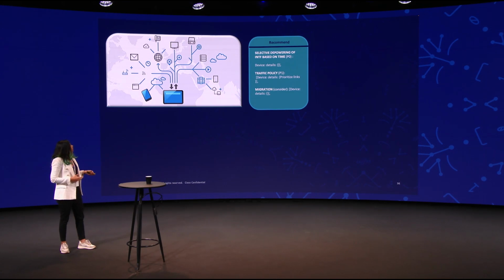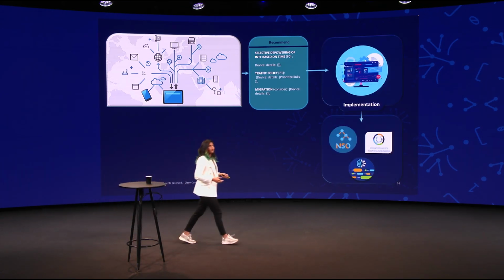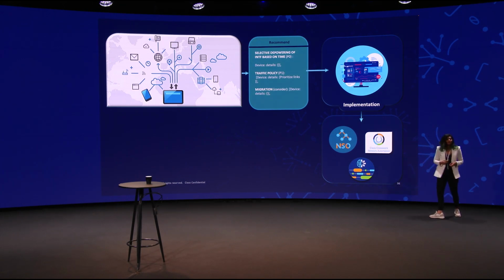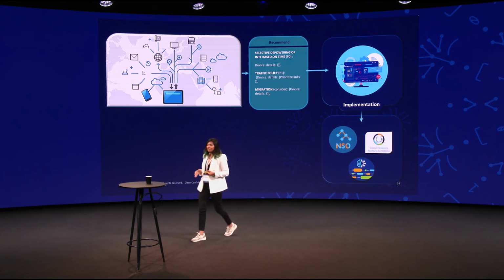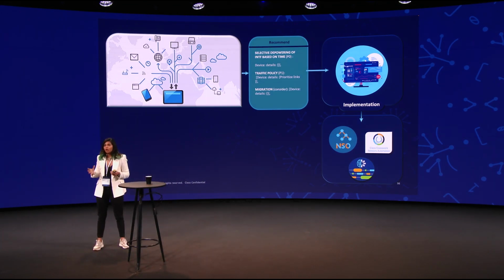When we've done the recommendation, then we do the implementation, and here's where our automation tools come into the picture, because they're going to do that closed loop integration for us. So we have NSO, Crosswork Network Controller, and we have WAE. And we already have a lot of examples with this. We have Steven and Guillaume who are going to deep dive into this and give us a demo as well and explain how things are working in this area.